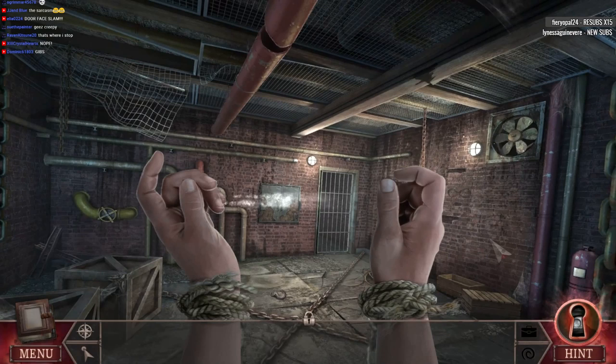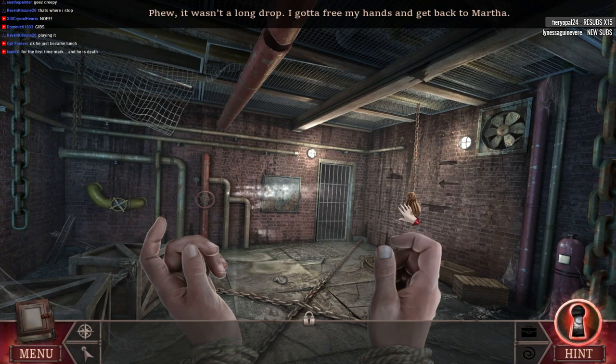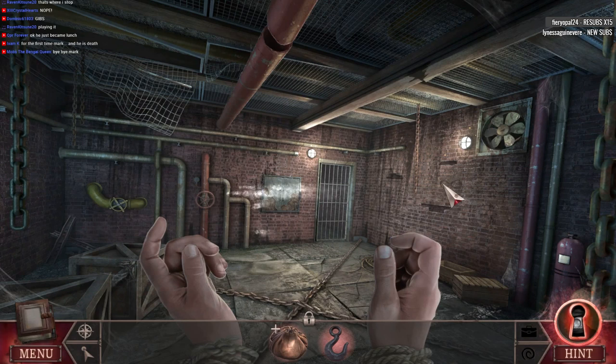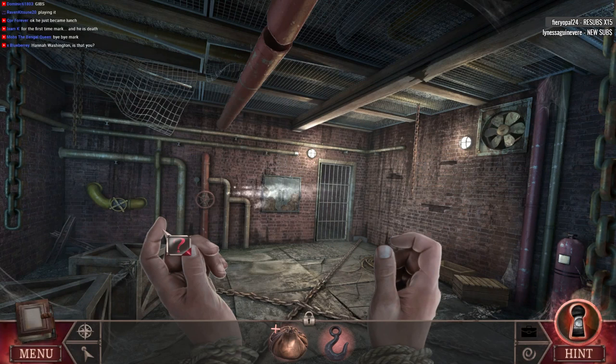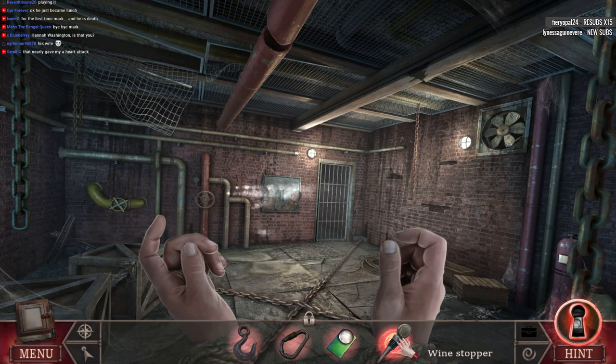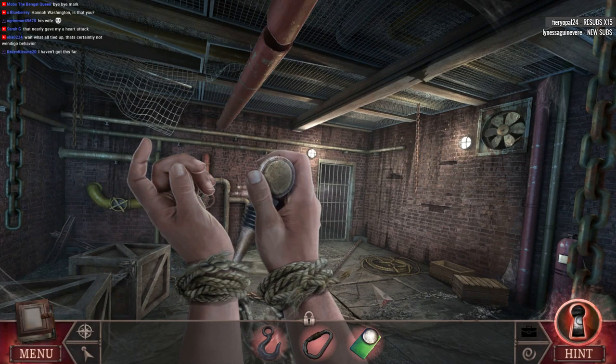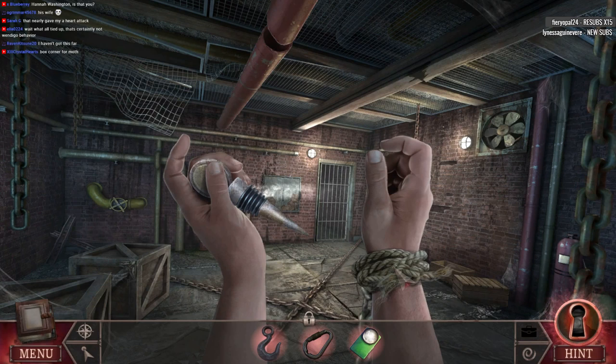All aboard the Nope train? Nope. Phew, if it wasn't a long drop, I've got to free my hands and get back up to Martha. Martha, Martha, Martha. Morphing objects. What is this dungeon down here? Give me all that stuff. Line stopper, a flashlight. Okay, so we got stuff. That is not how you would undo rope, I don't think. How in the world does that help?